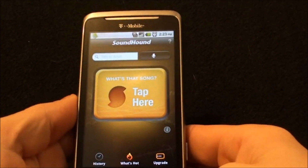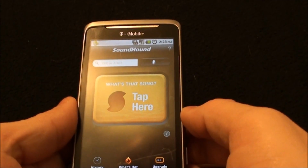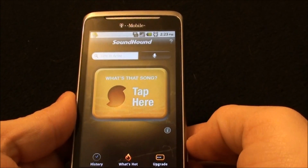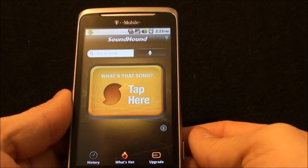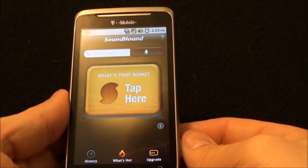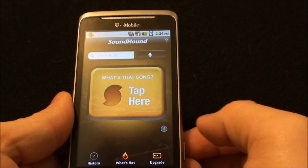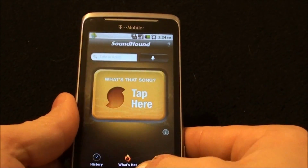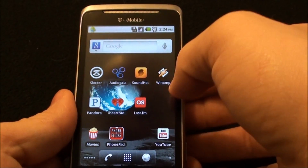And if you're not familiar with Shazam or SoundHound, if there's a song playing, you can just tap it right here, and it will usually within a matter of seconds tell you the name of the song. It gives you a link to lyrics, it gives you a link to the YouTube video if it's available, and a lot of things. There's also a paid version of it on the market, and it's worth the money if you ask me. Next is Winamp.